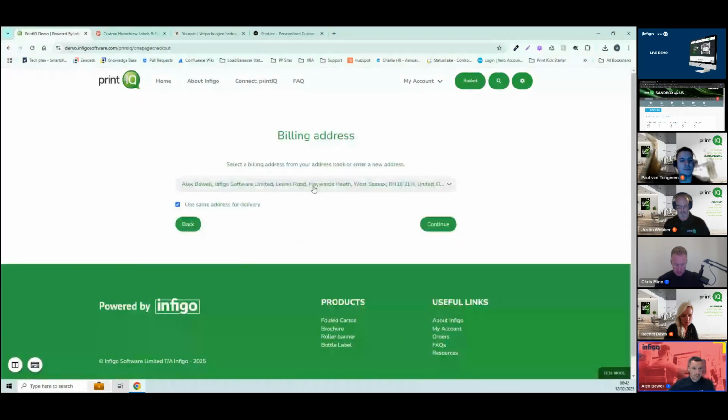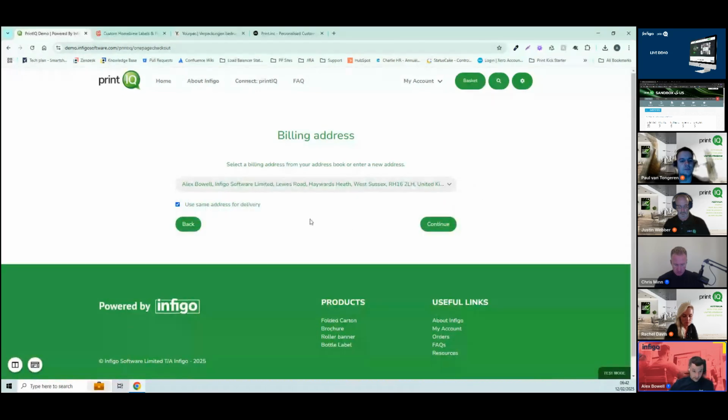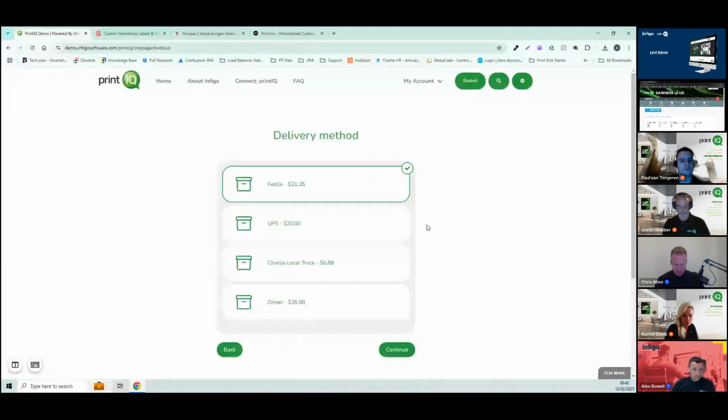But I can select from my list of all my addresses, decide what my billing address should be, and then also I can use the same one for delivery here. This then jumps me through to the delivery option step.